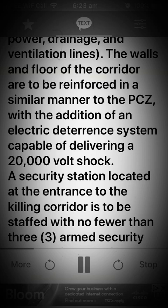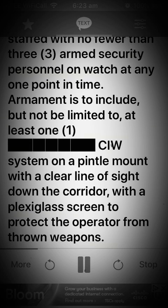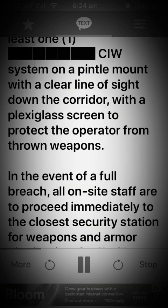A security station located at the entrance to the killing corridor is to be staffed with no fewer than 3 armed security personnel on watch at any one point in time. Armament is to include, but not be limited to, at least one machine gun on a pintle mount with a clear line of sight down the corridor, with a plexiglass screen to protect the operator from thrown weapons.